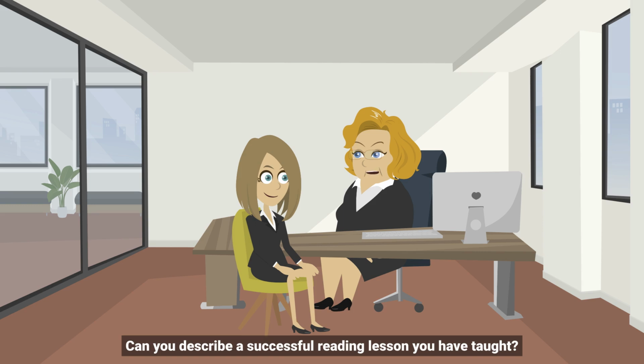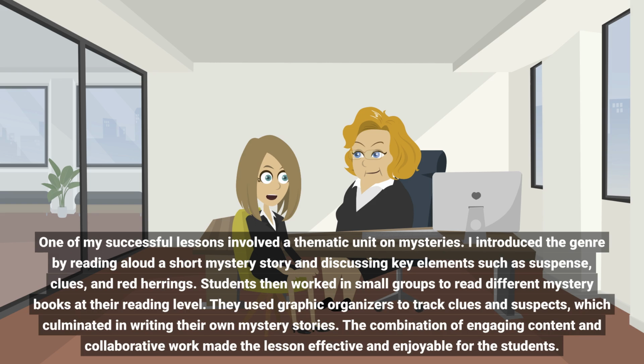Can you describe a successful reading lesson you have taught? One of my successful lessons involved a thematic unit on mysteries. I introduced the genre by reading aloud a short mystery story and discussing key elements such as suspense, clues, and red herrings. Students then worked in small groups to read different mystery books at their reading level. They used graphic organizers to track clues and suspects, which culminated in writing their own mystery stories. The combination of engaging content and collaborative work made the lesson effective and enjoyable for the students.